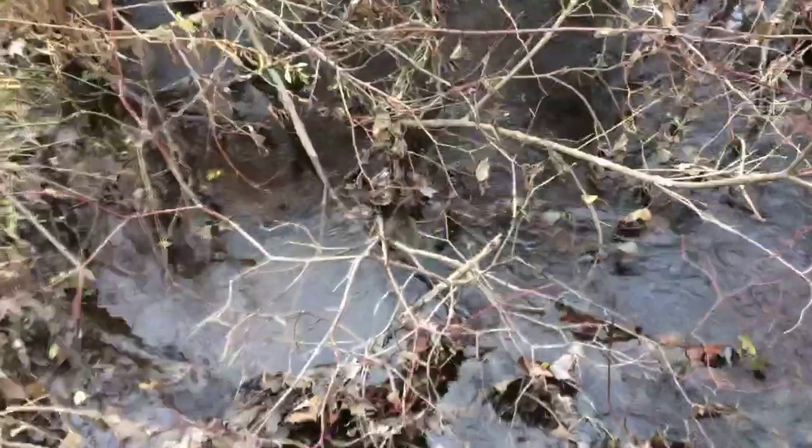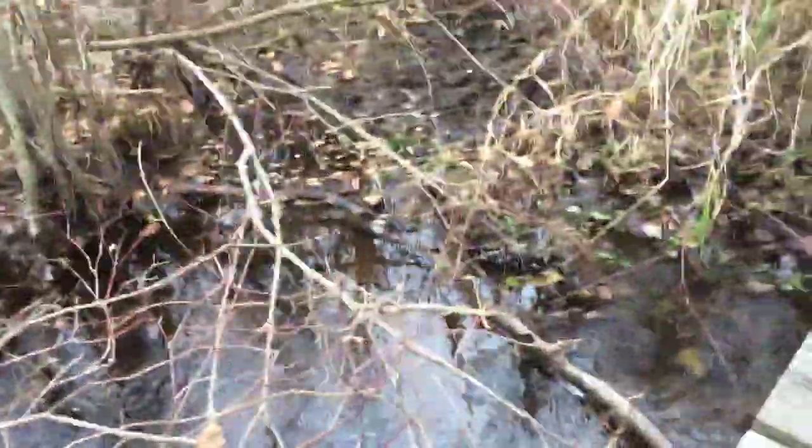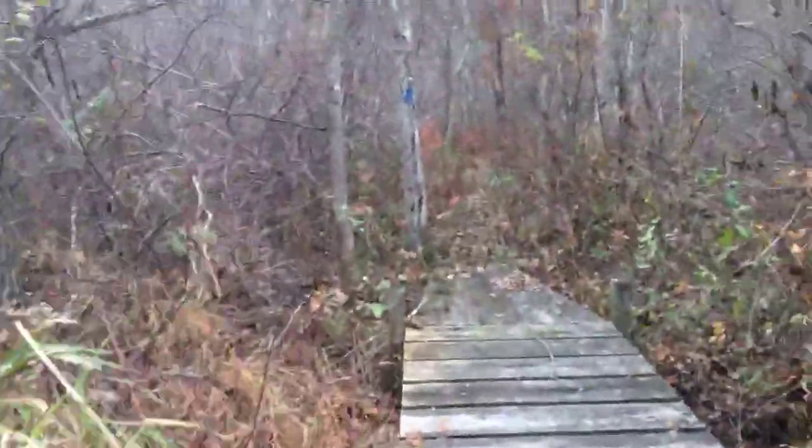Good. Water's moving at a good clip right here. Probably a foot deep. Maybe 2? No more than 2.